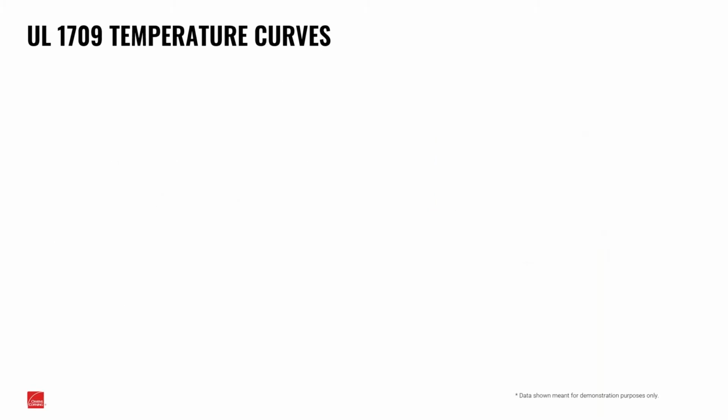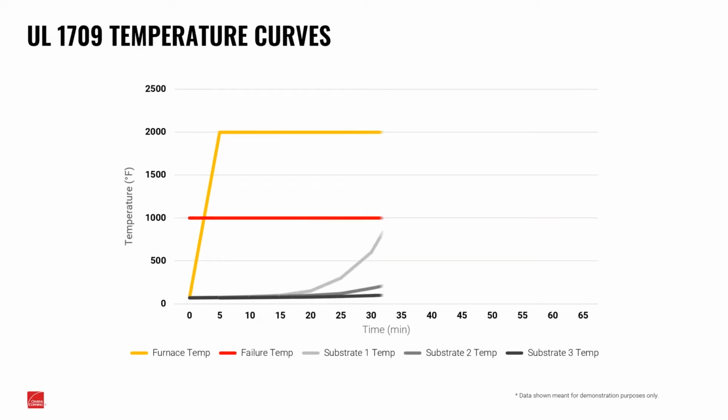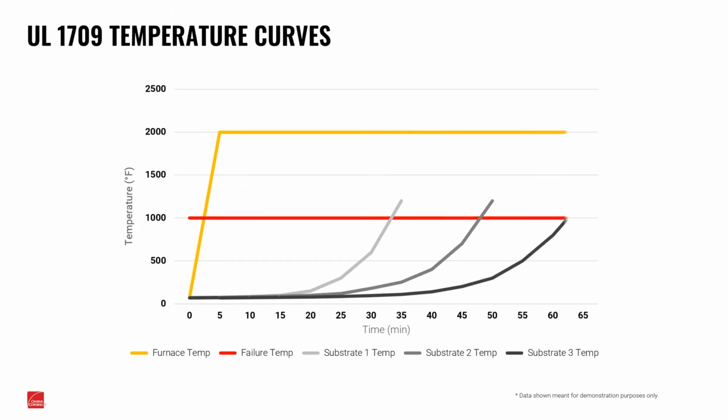Here we have a visual representation of 3 hypothetical pipes, all covered with different insulation systems being tested in this manner. As you can see, in 5 minutes, the furnace reaches 2,000 degrees Fahrenheit. The thermocouple groups underneath the insulation are then monitored throughout the test. Whenever a thermocouple group reaches the 1,000 degree limit, or if a single thermocouple reaches 1,200 degrees, the system fails and the time rating for that system is logged and recorded.